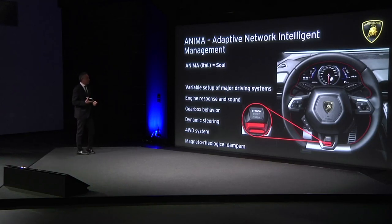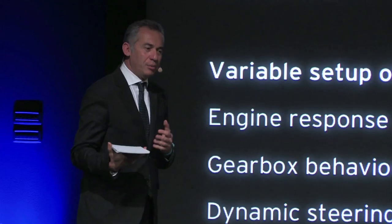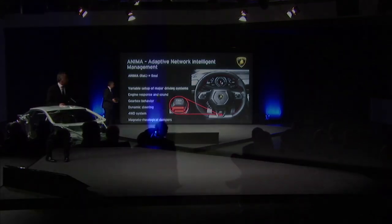We go from the engine response and sound, meaning acceleration, the RPM, the responsiveness of the engine, and also the sound. The gearbox behavior is one of the fields where you immediately perceive the difference between one selection and the other, but also the dynamic steering, the four-wheel drive system, and the magnetorheological dampers present in the car.